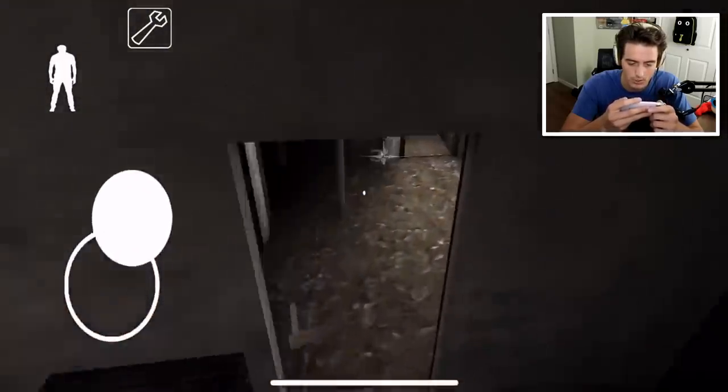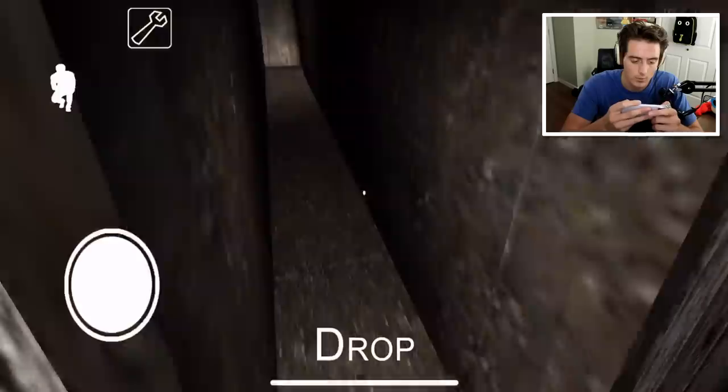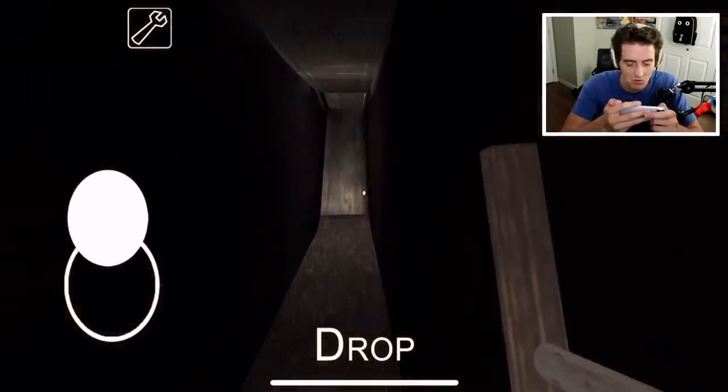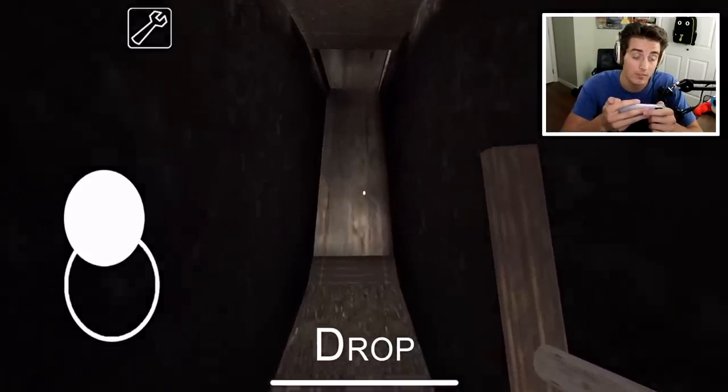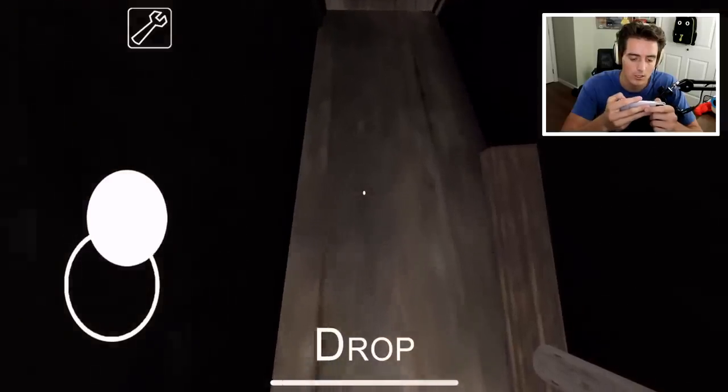Pretty sure I put the winch handle in here. Yep, I sure did. And then, we don't even need those pliers yet. Let's see, do we have the spark plug? We do. We have everything we need to escape through the car. We could totally do it.